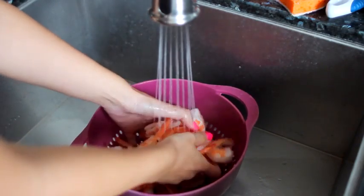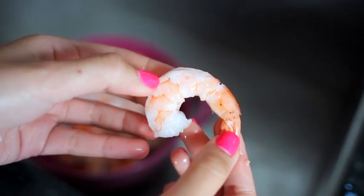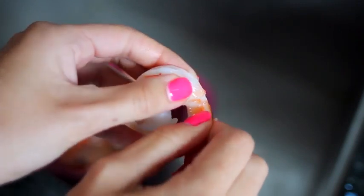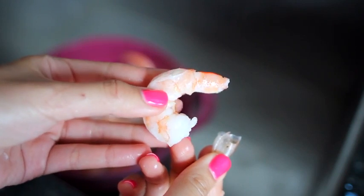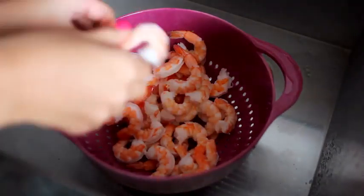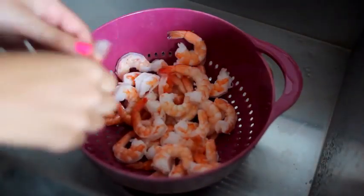Now it's time to remove the tails from the shrimp. So here's what I do. I take a piece and I pinch the very end, and you'll see that the shrimp just comes right out and you're not wasting any of the meat. So I just continue to do this to all of the little shrimpy guys in the bowl.